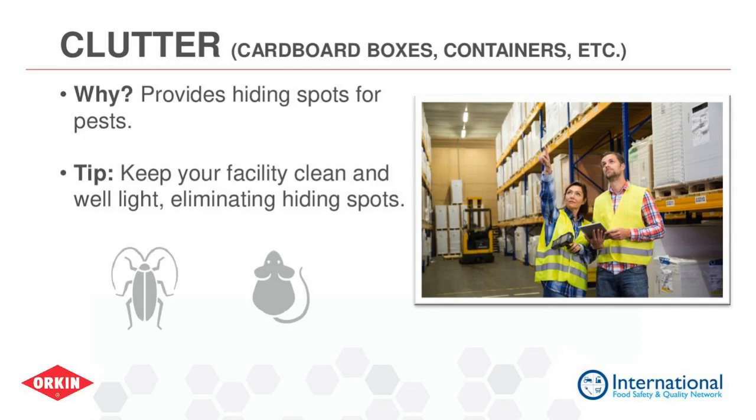So again, can you move that graveyard area? Can you move all that old equipment? Probably not. Can you keep a better eye on it and ensure that you've got no issues going on? Absolutely, you can.